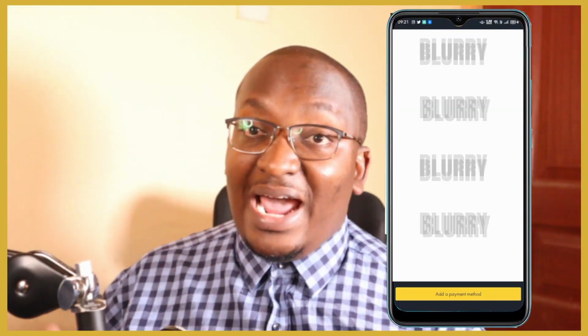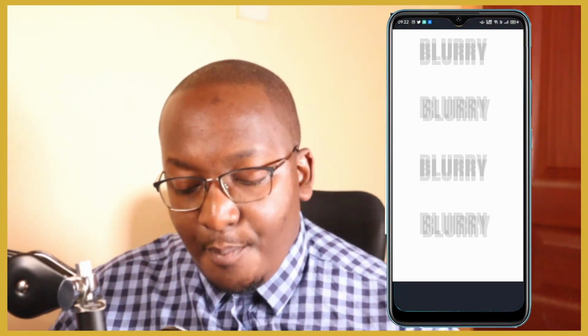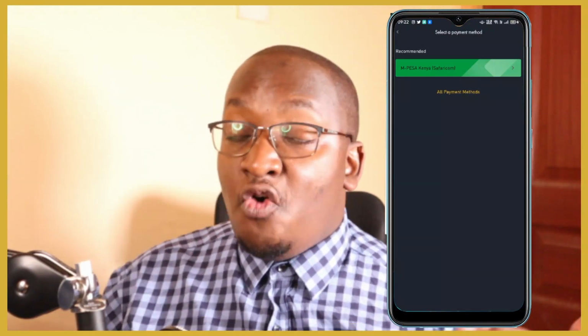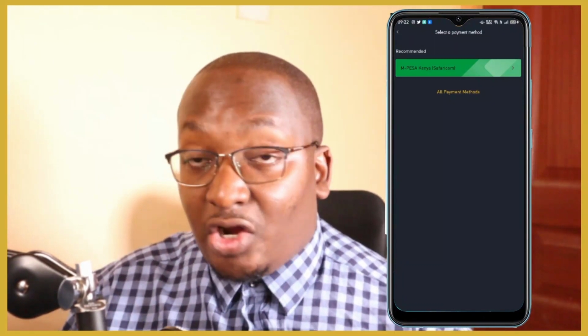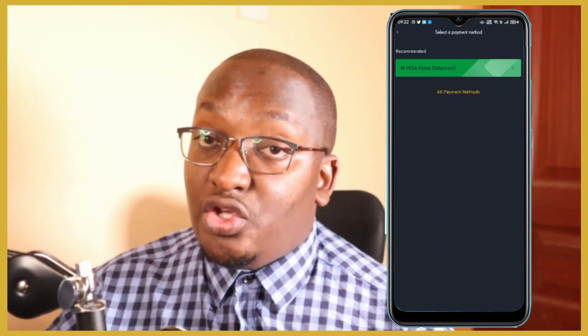And for me, I have a number that are already there, but for you this will be a blank page. That's why it's currently blurred out. Then I'll click on add payment method. So this is the easiest way to actually be able to add a way for someone to pay you. The recommended one for Kenyans is MPESA, and that is where you'll most likely go.